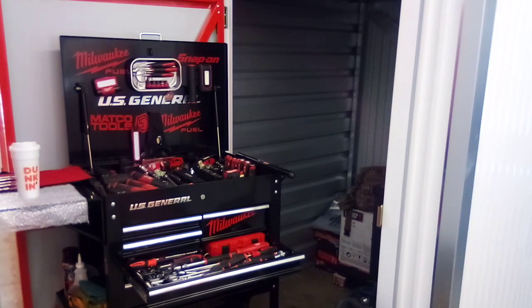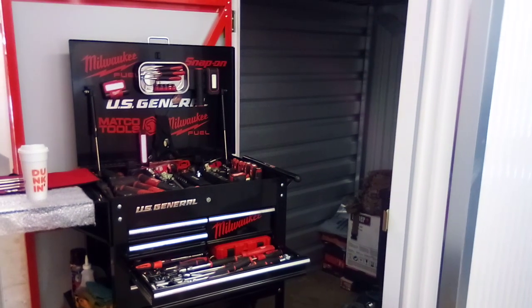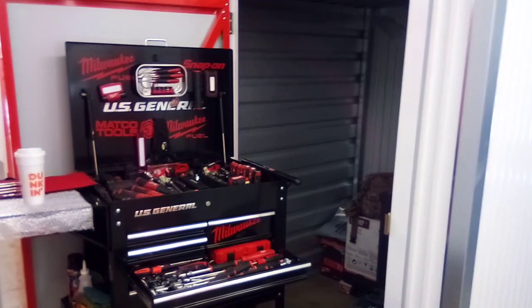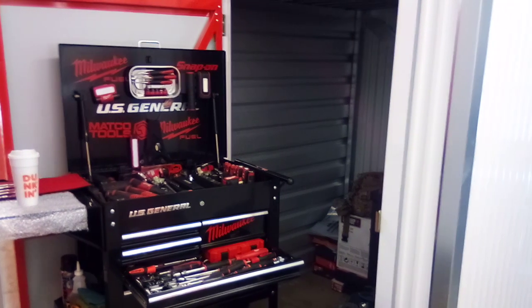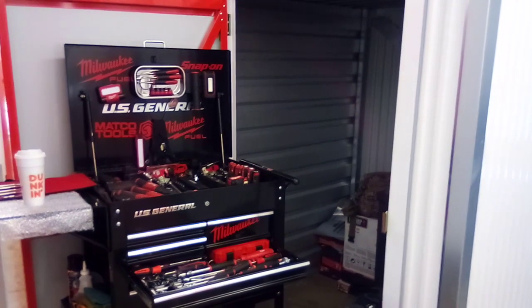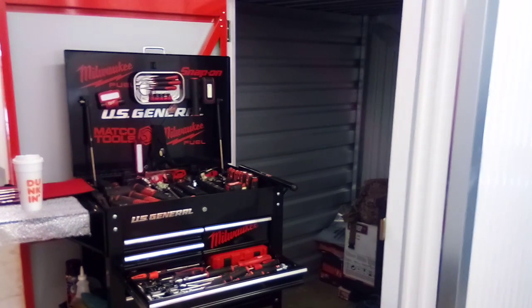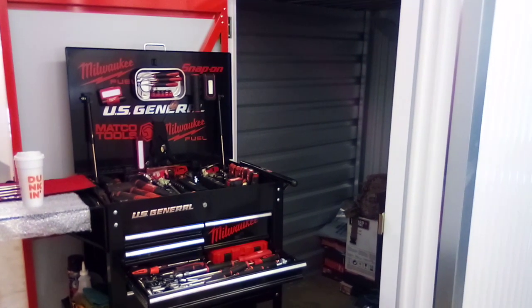But for right now, we're going to take a look at a few things when it comes to ratchets, between two brands such as Milwaukee and Snap-on. I'm not going to take up too much more time in the introductory. We're going to dive right into it.